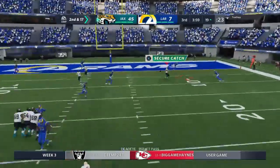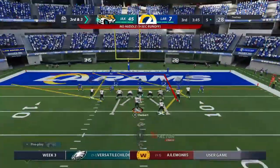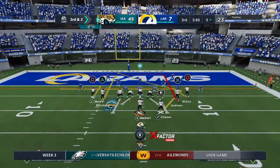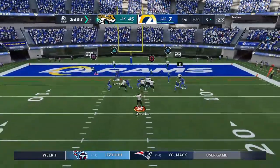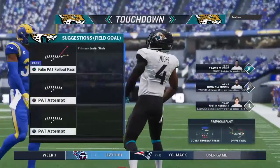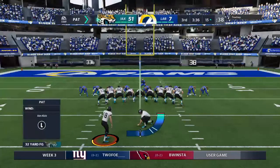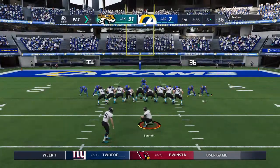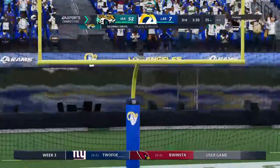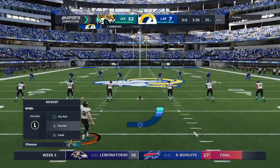Operating from the gun, Herbert. His throw caught at about the 5, and he'll be brought down this time at the 5-yard line. 14-yard pickup, but it's third down. Herbert on third down now, and that is caught. Touchdown, Jacksonville. A 5-yard touchdown. And the Jags take advantage of field position on the turnover to cash this one in. And the lead grows even larger here in the third quarter. Makes the score Jaguars 52, Rams 7.